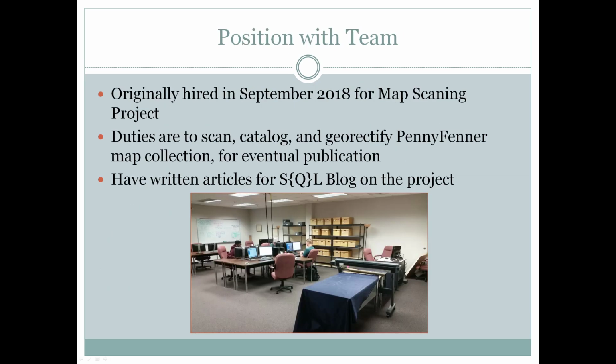My position with the team is that I was originally hired in September 2018 for this project. My duties are to scan, catalog, and geo-rectify the Penny Finner map collection.